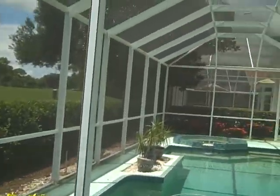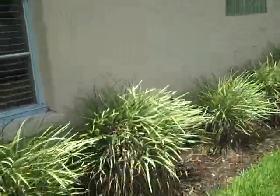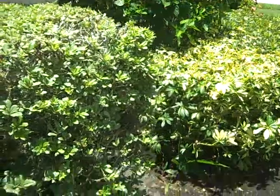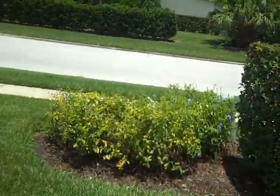There's the pool with the hot tub. This house needs painted just like the other one. It's got some age on it. Has a pool heater outside, irrigation system here. Everything seems to be manicured. Looks good.